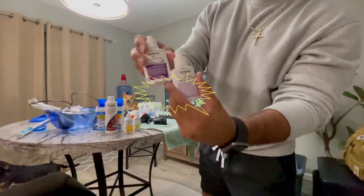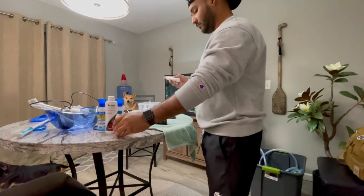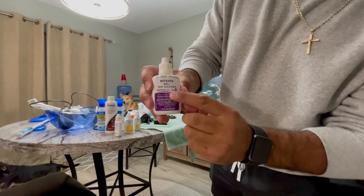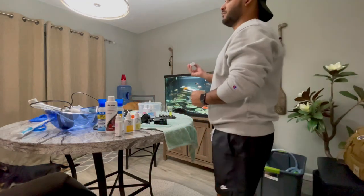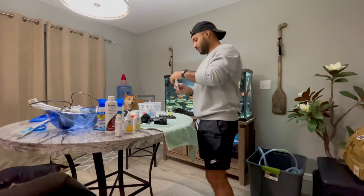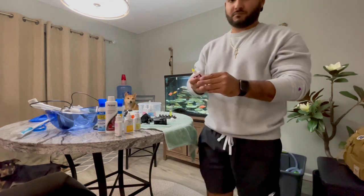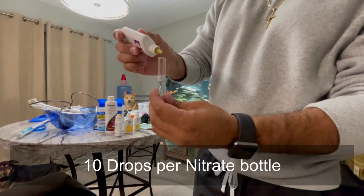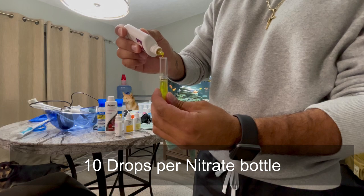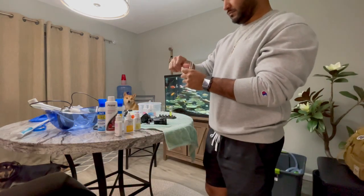So right here we have 2 bottles. Again, this is for nitrates, 2 parts. Now, with these specifically, you wanna make sure you give these a really good shake. Once you do, follow the directions on the bottle, just like ammonia. I believe this one's 10 drops. 1, 2, 3, 4, 5, 6, 7, 8, 9, 10. Been doing this for a while.